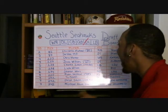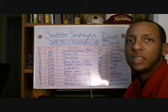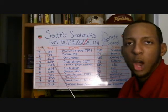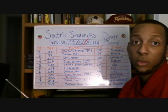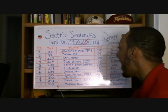I like the pick at 123 in the fourth round. I think you got a lot of value here. It's a triple for me. Fourth round, pick 123. Chris Harper, wide receiver, Kansas State. Triple for me. I love the pick. I think the Seahawks really got a good receiver here to add to the mix.